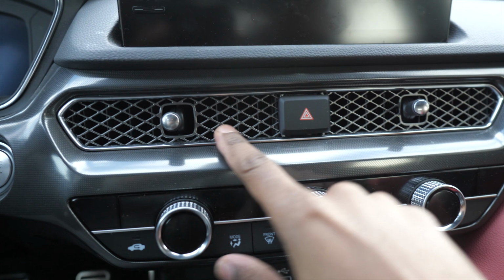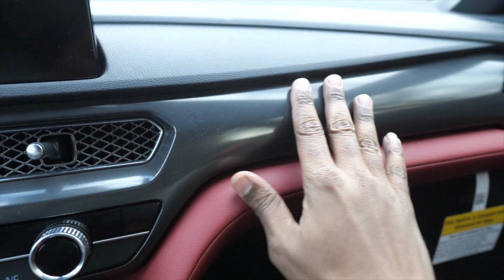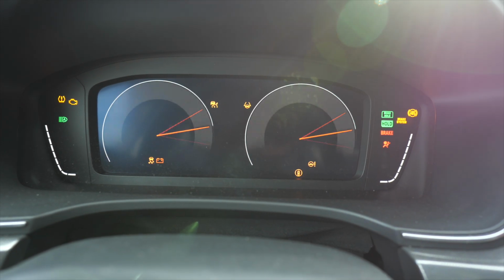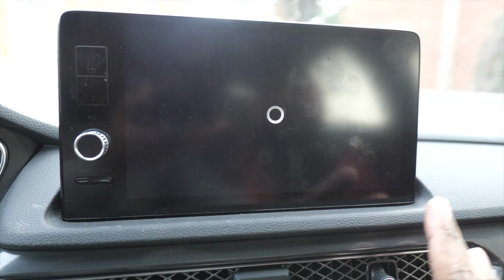As I mentioned, the mesh grills, I like how it goes all the way across the Civic. Actually, this looks like the material that's surrounding the shifter in the Civic. We need this material down here. The whole instrument panel cluster in here is fully digital. Let me let that thing illuminate. Digital gauges. And then we got the infotainment screen right here, all touchscreen.